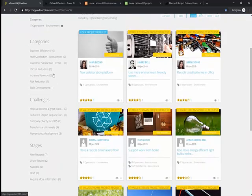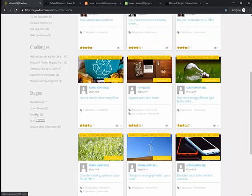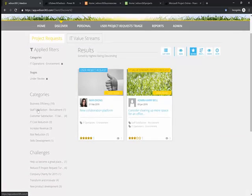Some may be far along the process, some may be just new ideas, and we can see and manage through those. We can also understand what stage they're in, how many of these have been awarded, how many are currently under review. And as both a participant and as a user or as a manager, I can come in and work with this directly today.